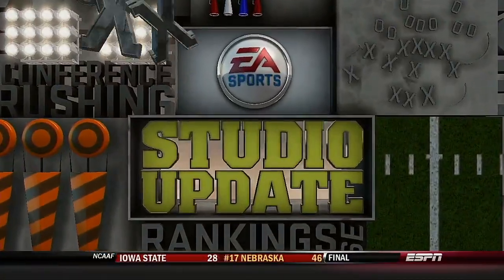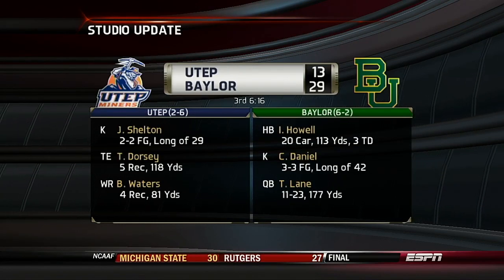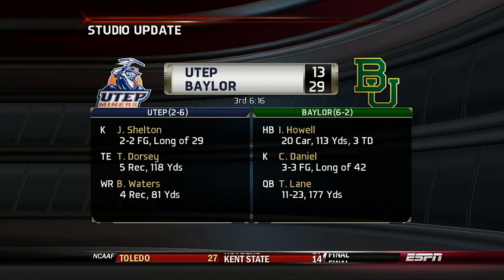Let's get the latest now from Reese Davis. Time to get you up to date on some scores from around the country. This is a game we've been watching closely all day long.